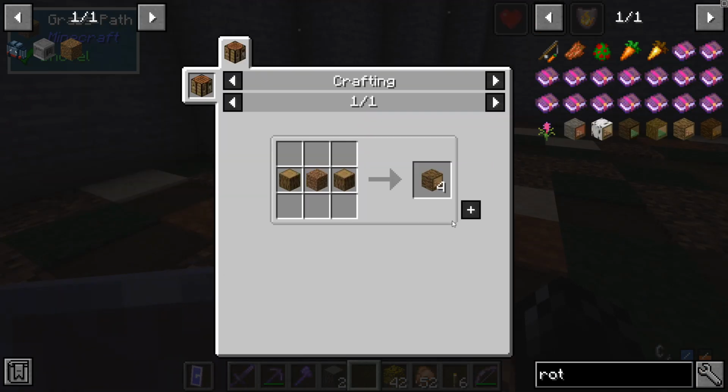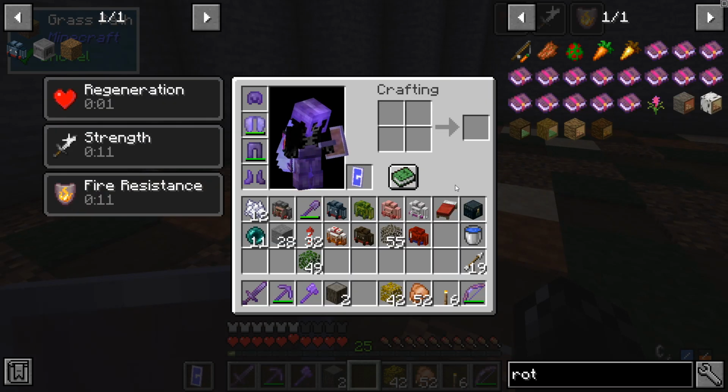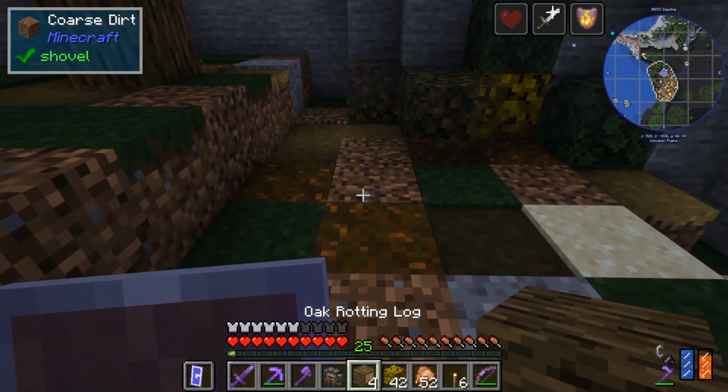Thinking these things. Okay, a little bit. Thinking these look kind of cool. I think this is also how you get worms too in the game. Let's make one of those real quick and see how they look. All right, some oak rotting log.